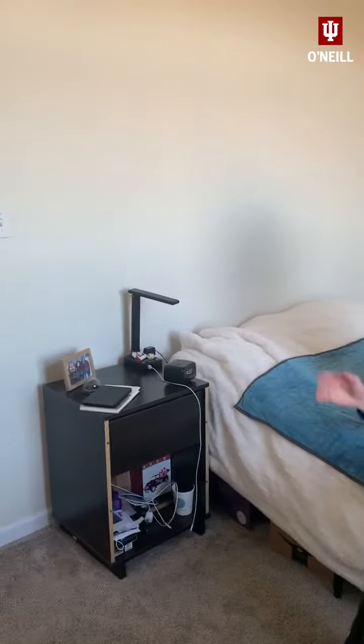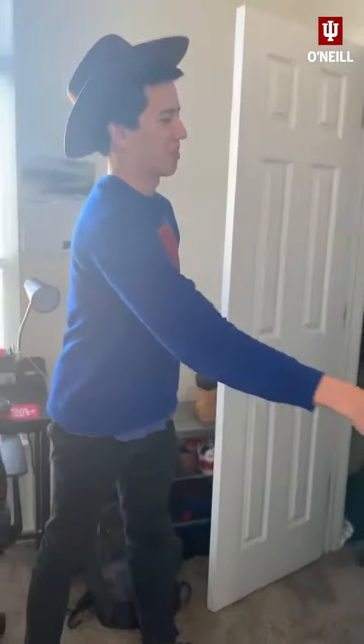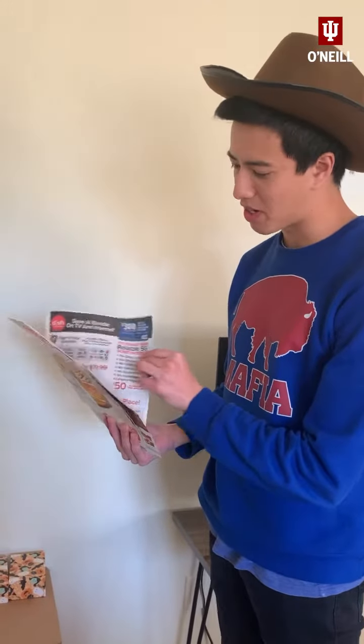So this is my bedroom. Again, this is a 1-bedroom apartment. Nice and simple. Over here is the closet, which has a fair amount of space. Over here is my coupon corner. Burger King, Papa John's, Arby's.